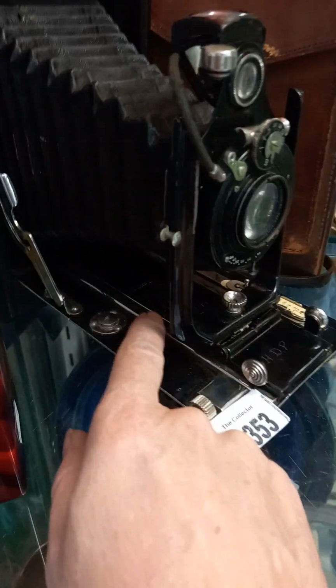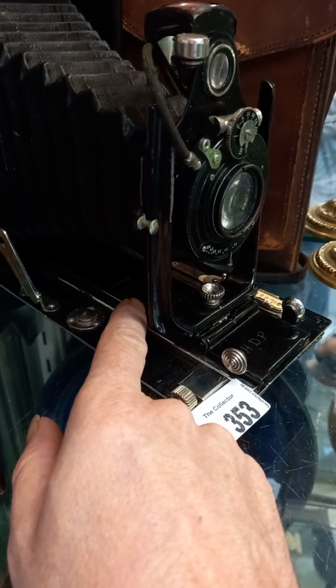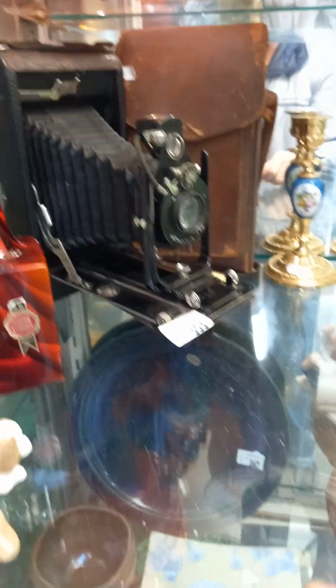Stereoscope viewer and slides, uranium glass float bowl, another nice big carbide bellows camera, but it's got some interesting stuff scratched in. It was an Australian's World War One soldier's camera. All right, there's photographs of the scratching on the website.